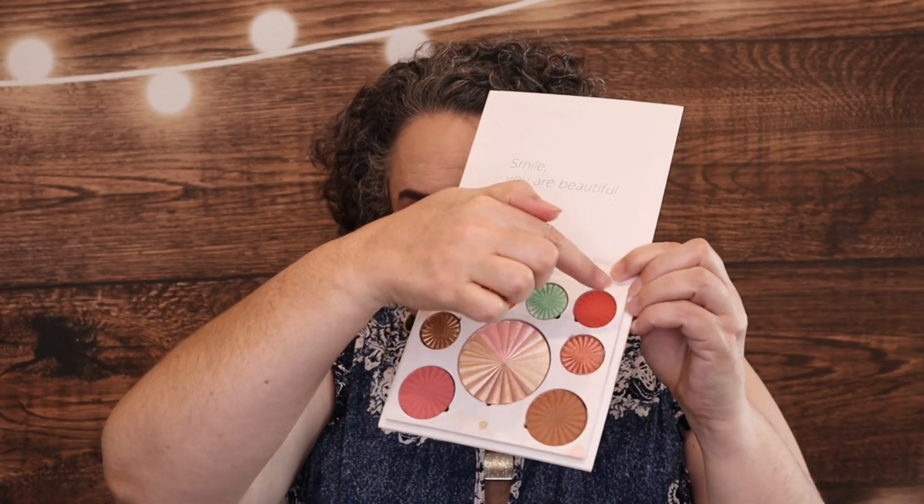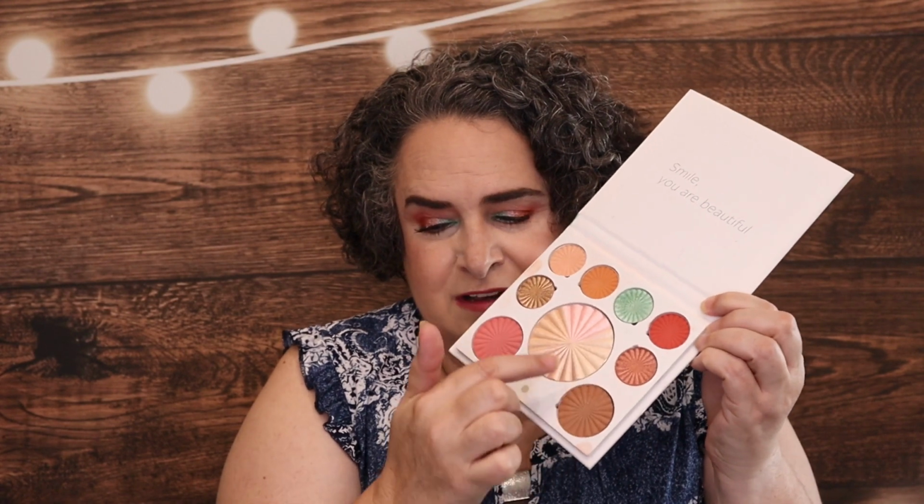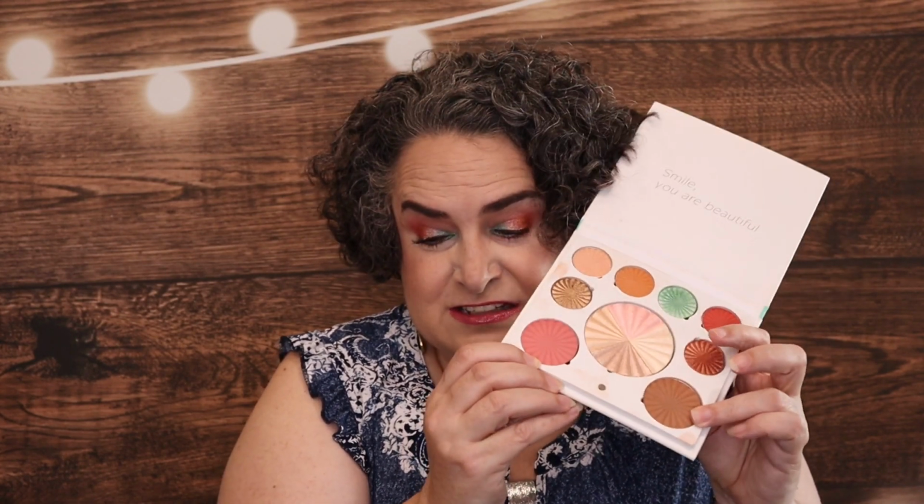So it is kind of a mini mix face palette. I'm showing you mine, so it's a little beat up. But you have your eyeshadows here, highlighters, a contour and a blush shade. I love the Ofra formula on their highlighters. I have used these as eyeshadows before and they work really well for me. It is a $109 palette. A lot of times you can find it on sale though for as low as $39.